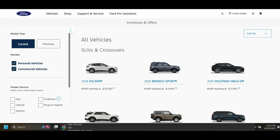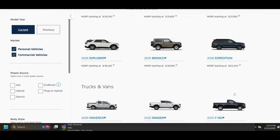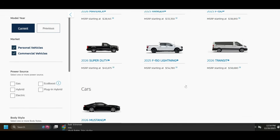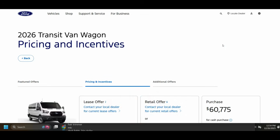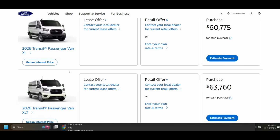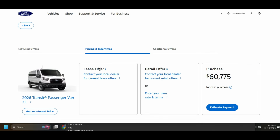And Ford's kind of tricky because sometimes they offer bonus cash or the APR, but they don't allow you to choose both. So before you go down to the dealer, just call ahead, find out all the special terms, or you can read them yourself. It does become a little confusing. And here on the Transit, there's no specials that are really eye-catching, such as the 0% APR.